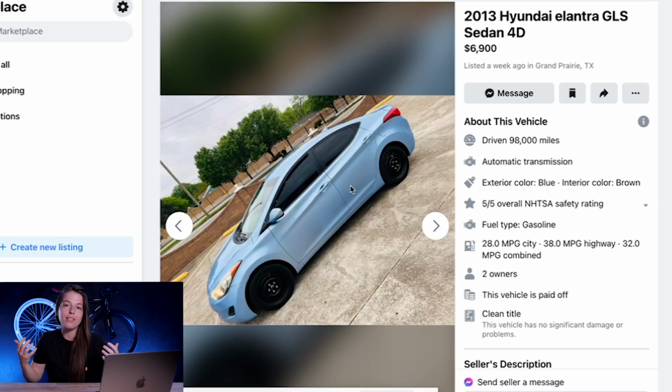Next up, we have a 2013 Hyundai. Now, first off, I want to point out this color, which is absolutely stunning. I love this color. It looks incredibly, incredibly good. So it is like a Tiffany blue, it looks like, and I really, really like it. I'm a big fan of buying cars that are a unique color. I think that they do better than cars that are just black, gray, or white. In my experience, I've also found this to be the case as well.